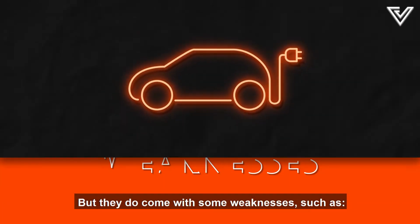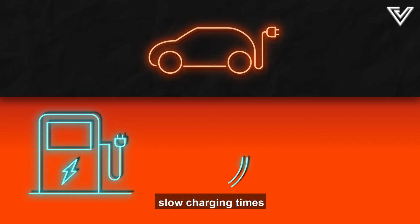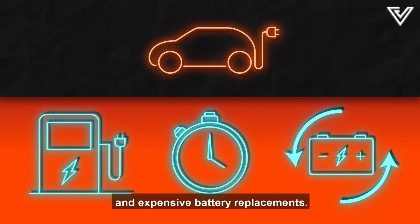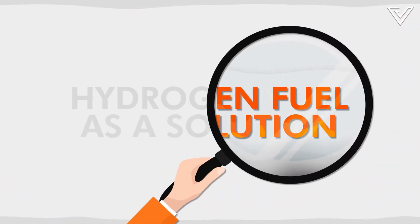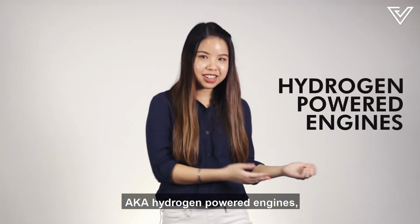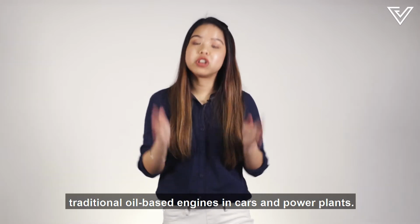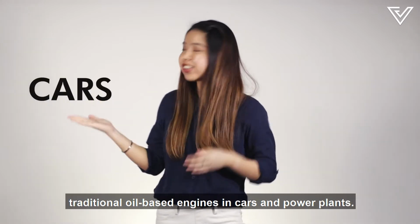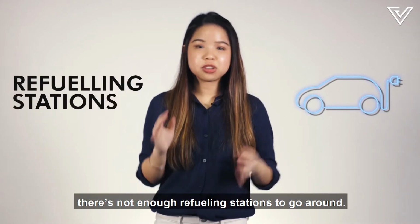But they do come with some weaknesses, such as the constant need for charging stations, slow charging times, and expensive battery replacements. This is where hydrogen comes in as a clean fuel source. Hydrogen fuel cells, aka hydrogen-powered engines, are reliable, easy to install, and more powerful than using traditional oil-based engines in cars and power plants. But just like EVs, there's not enough refueling stations to go around.